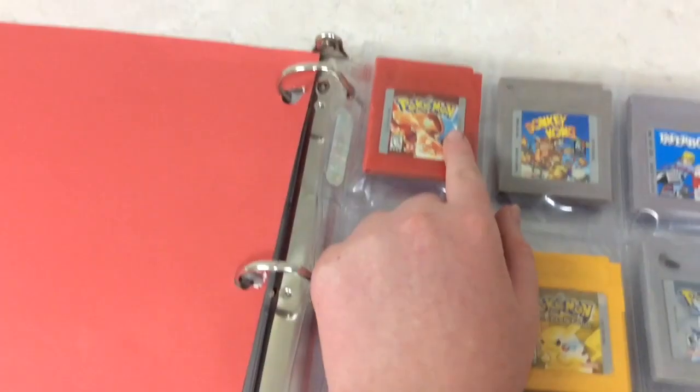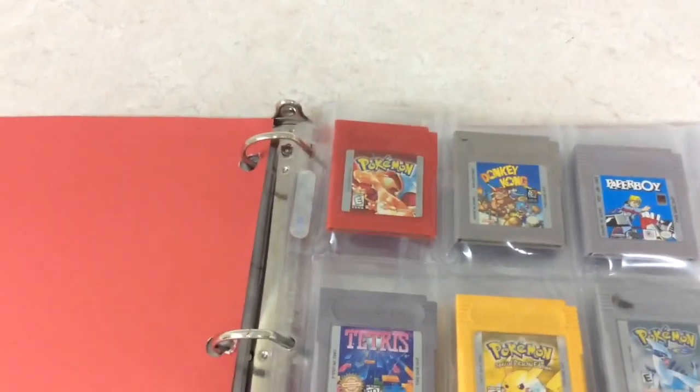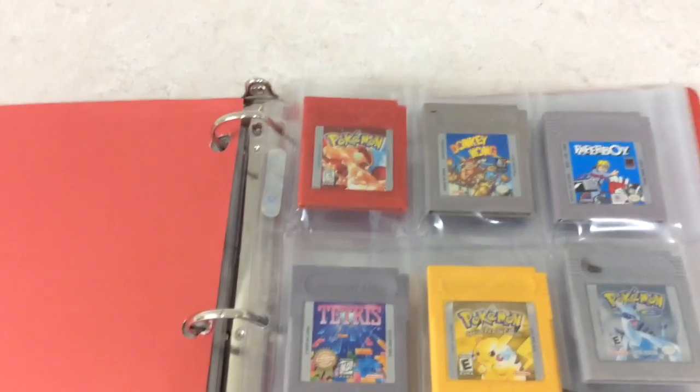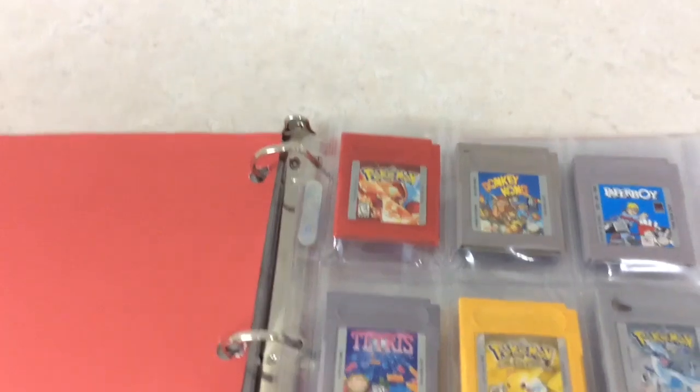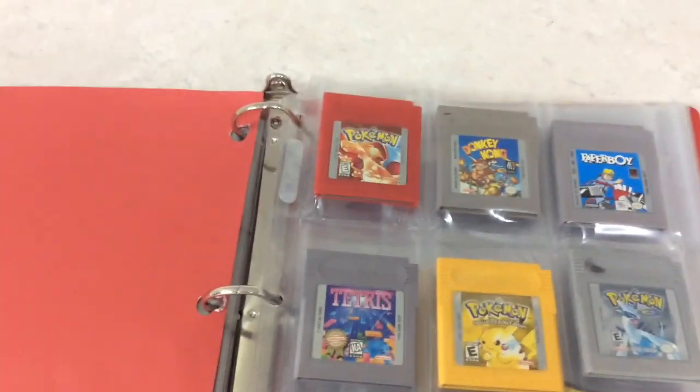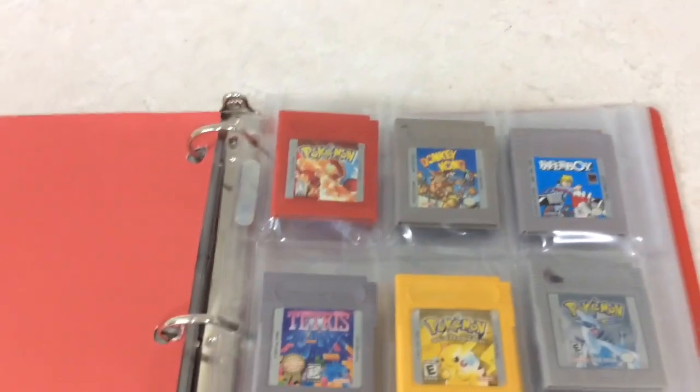Now, if we just go to the Game Boy collection, we have Pokemon Red. Very glad I have this now because I've always wanted Pokemon Red for a long time. And the fact that I finally have Pokemon Red, I'm really happy I have that. I actually think I broke the game.